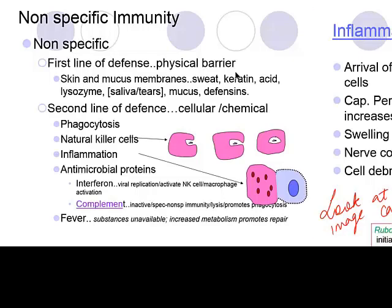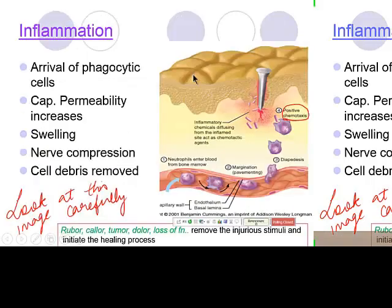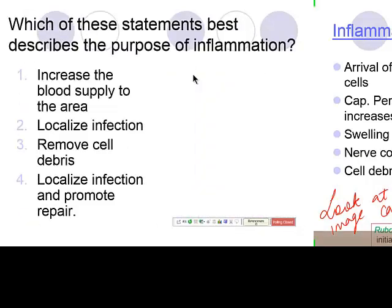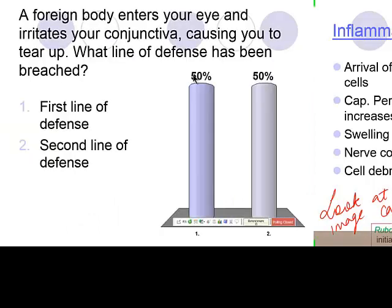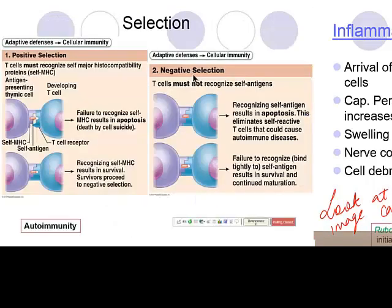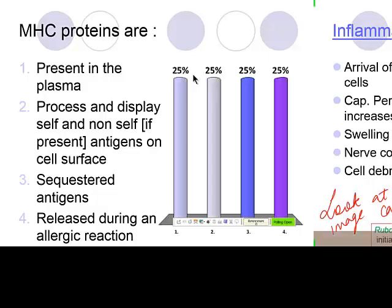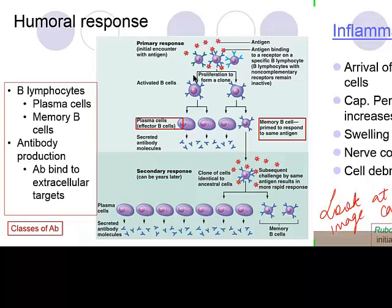And complement is important because it takes part both in non-specific immunity and specific immunity, which is also called adaptive immunity. Okay? So let's now go on. So we had gone through all of this. And this was where we were talking.